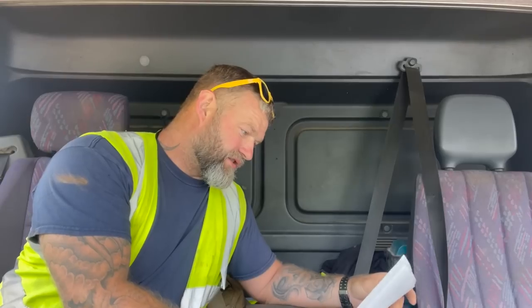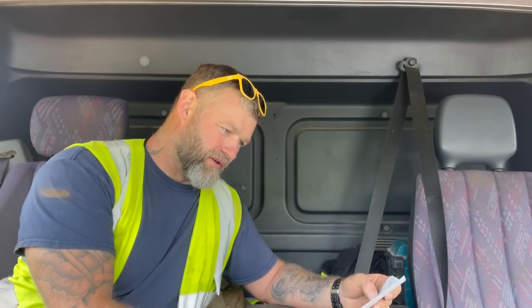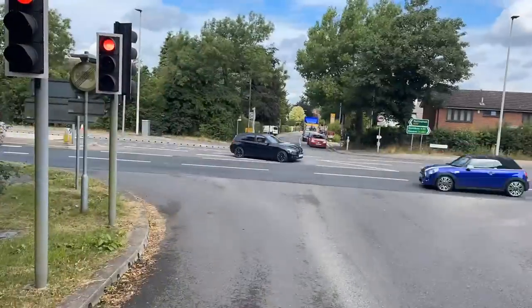So now that one is done and completed. We've got to grab away 2 bags of our screened topsoil.